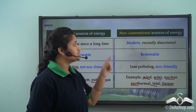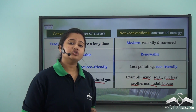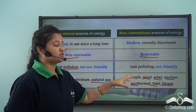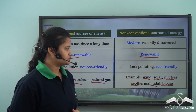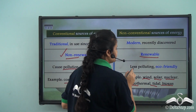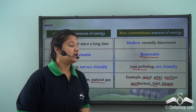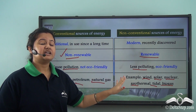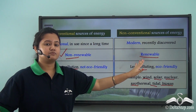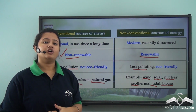In comparison to this, non-conventional sources of energy depend on wind, solar, nuclear and geothermal energy, which are renewable in nature. That is, these energy resources will never get depleted or exhausted. Also, another advantage is that these sources are less polluting because they do not produce much harmful gases when we use them. So, because of these advantages, it is recommended to use non-conventional sources of energy as much as possible and to reduce the use of conventional sources of energy.